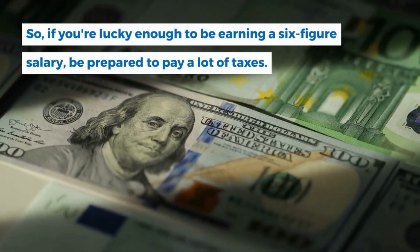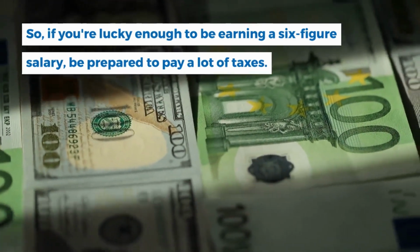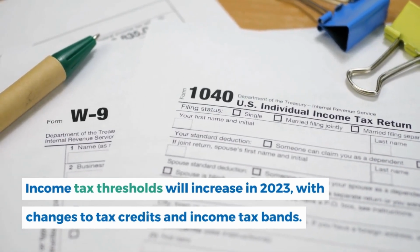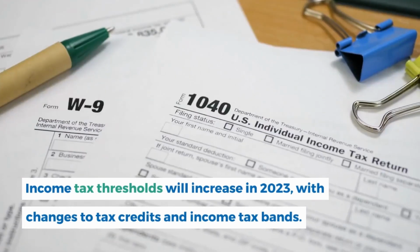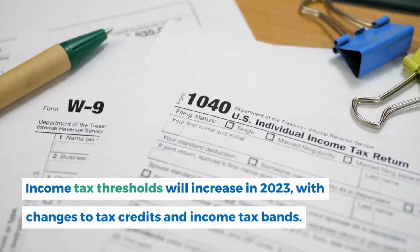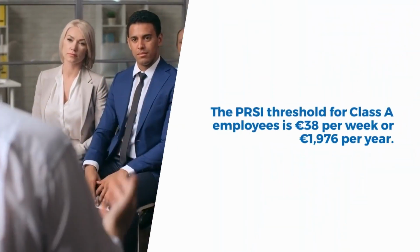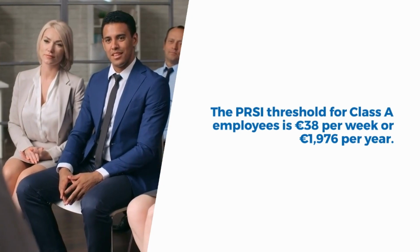The PRSI contribution rates for Class A employees, who are people in industrial, commercial, and service-type employment, are as follows. For weekly income up to €352, the employee pays no PRSI, and the employer pays 8.80%. For weekly income between €352.01 and €424, the employee pays 4%, and the employer pays 8.80%. For weekly income between €424.01 and €441, the employee pays 4%, and the employer pays 8.80%. For weekly income over €441, the employee pays 4%, and the employer pays 11.05%. The PRSI contribution rate for the self-employed is 4%, which is in line with the rate applicable to employees.